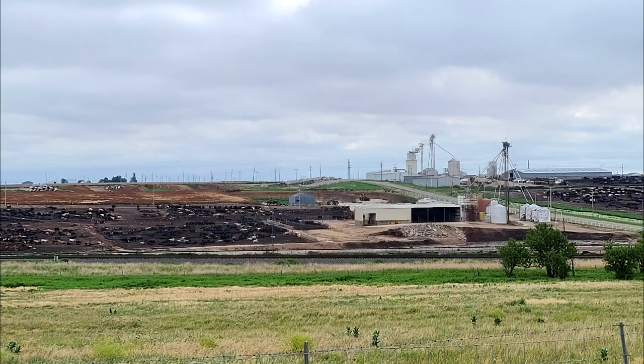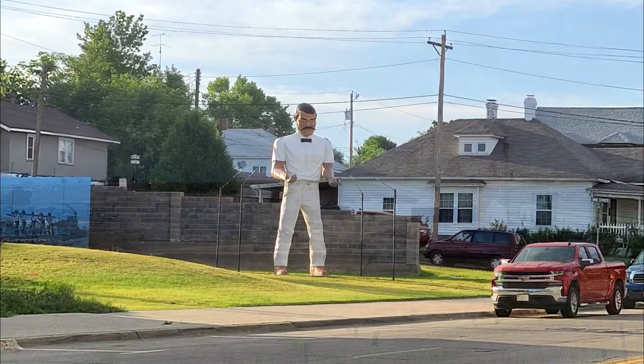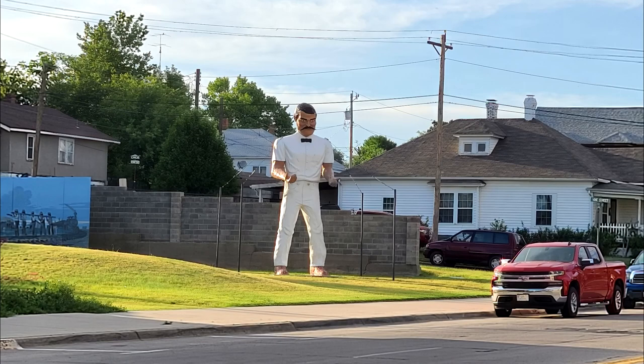There are stockyards all over the place. If you don't see them, you'll smell them. The Muffler Man behind the Dodge City Brewery was donated to Dodge City from Dennis Hopper's estate. Dennis Hopper was born in Dodge City on May 17, 1936.